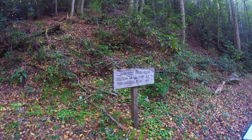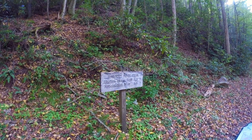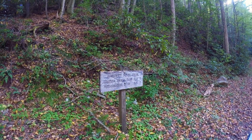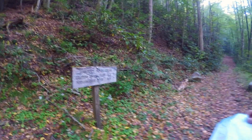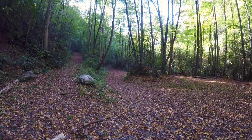Bradley Fork, Appalachian Trail will connect you back. 5.5, it's another loop option. You go up that and turn back around for maybe a 2-day or even a 3-day, 2-night trip. It's going to be up there. We're going to head down this way through the middle.